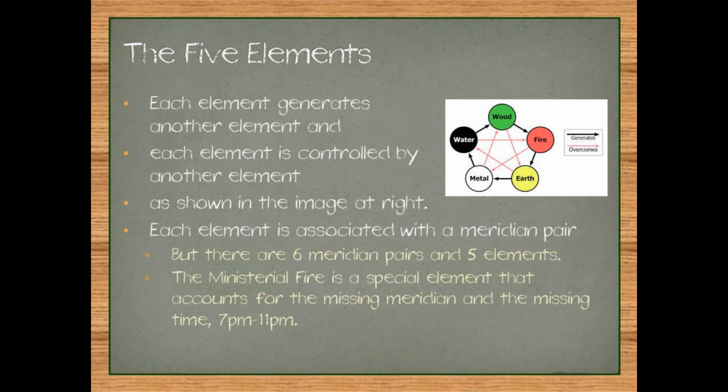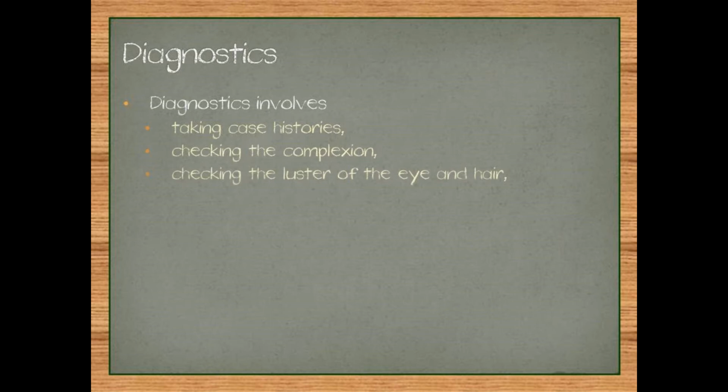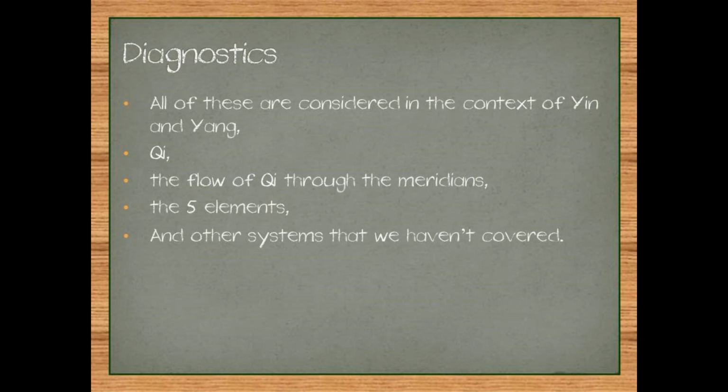Very briefly, diagnostics in traditional Chinese medicine involves taking case histories, checking the complexion, the luster of the eyes and hair, the color and texture of the tongue, 29 types of pulses, smells, and more. All of these are considered in the context of yin and yang, qi, the flow of qi through the meridians, the five elements, and the other systems we haven't covered. It's a complex process that's pretty much beyond our scope here.